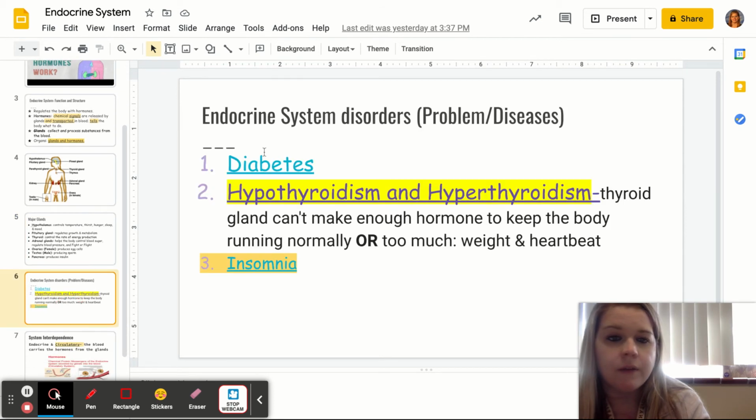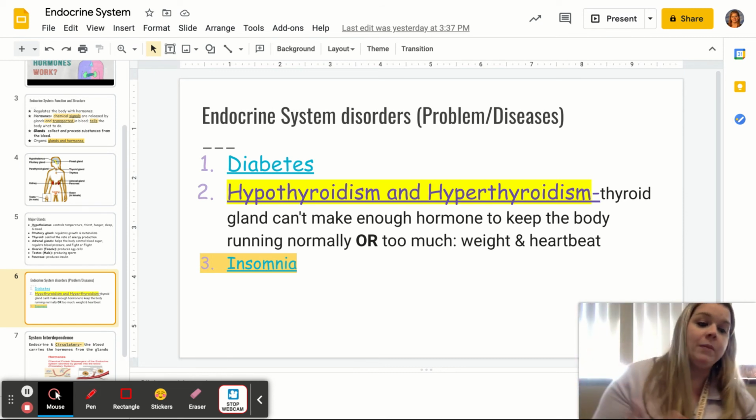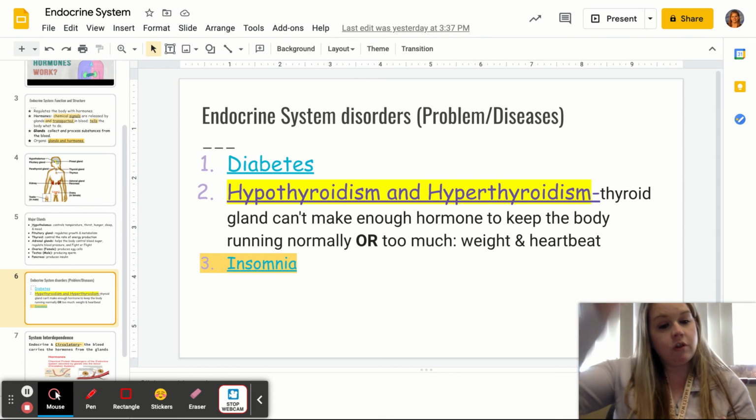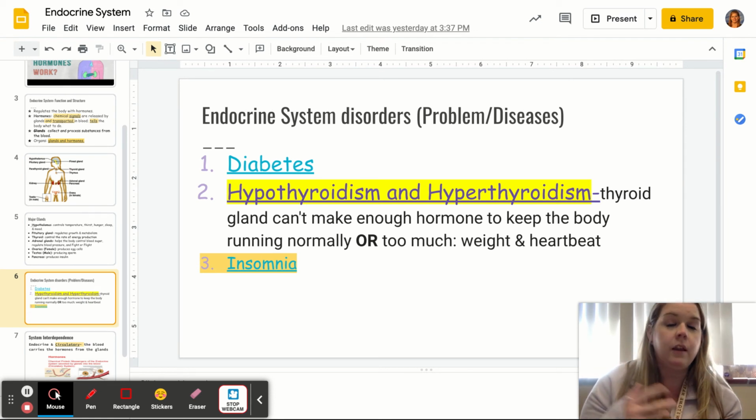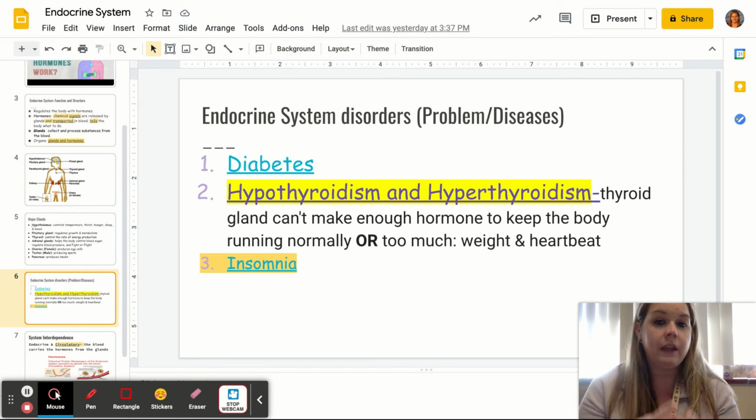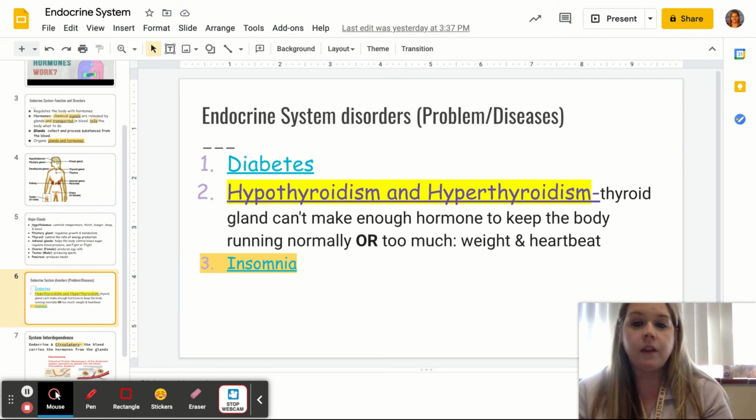And then we have problems and disorders, diabetes. Remember that the pancreas is a part of the digestive system, but also it's part of the endocrine system, and it produces insulin. It regulates blood sugar in your body. So with diabetes, your blood sugar is too high, and that can cause issues, like you're tired. If it's not treated properly, if you don't have it under control, it can slowly kill somebody.